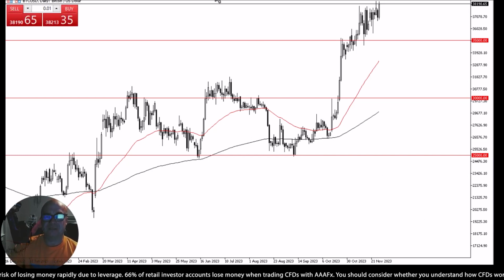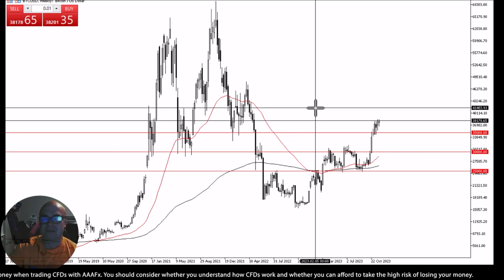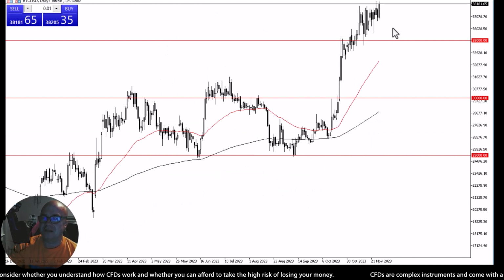When you look at the weekly chart, I think it's pretty clear that this has been a buy on the dip scenario for at least 3 weeks, probably longer than that. $40,000 above would be my target, maybe even as high as the top of that candlestick, 40,100 in the short term. That being said, I'd love to see a pullback.